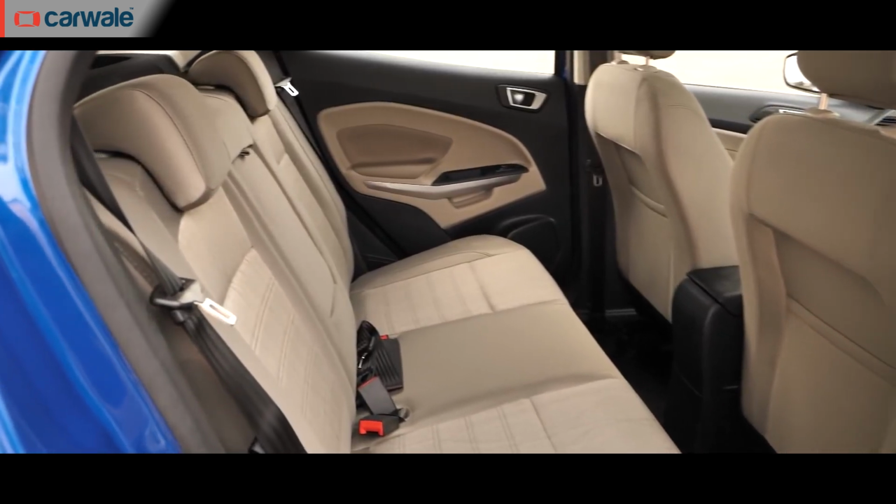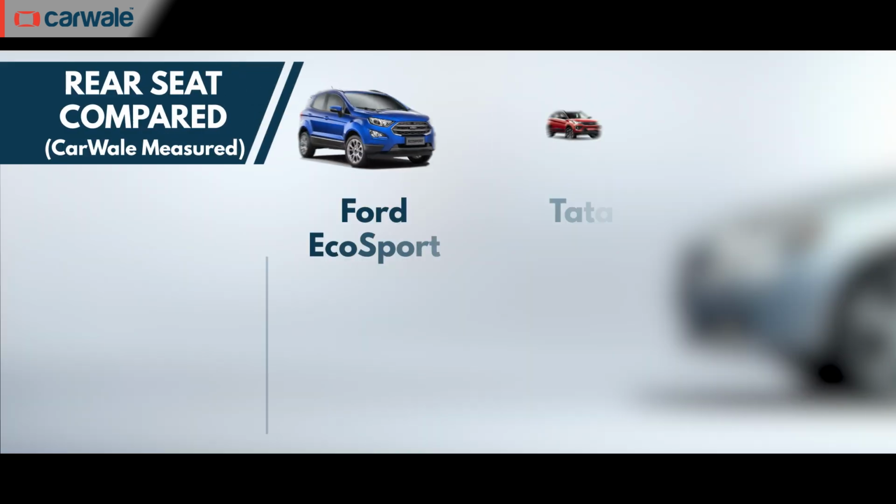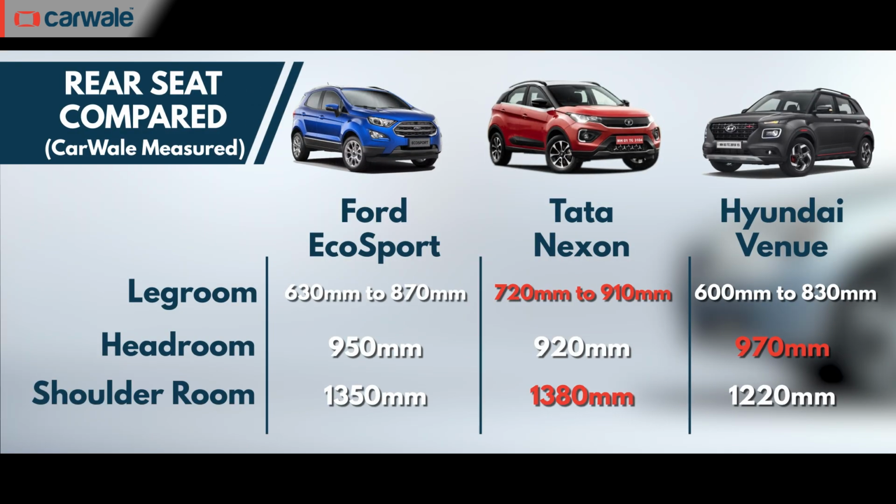Things are a little different when you move on to the second row. It's a close battle between the Nexon and the EcoSport when it comes down to headroom and legroom.